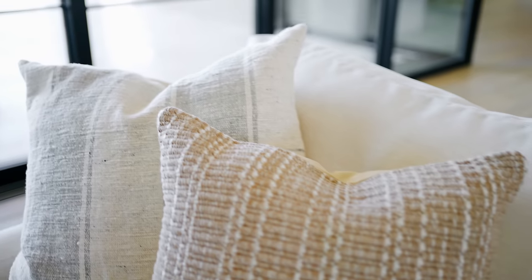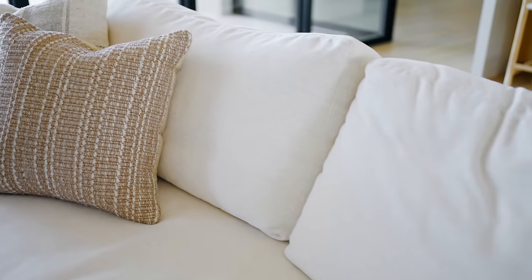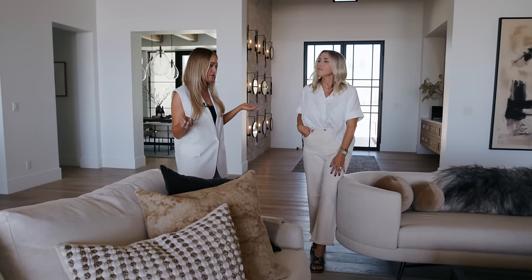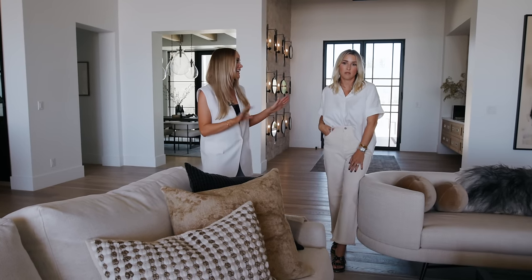So one of the most important features in here, while it's still beautiful, we needed everything to have performance fabric and to still perform well because they are going to run around in here. Boy, yeah, they're not just going to walk in. So everything you see in here is performance fabric, which means you can spill wine on it, you can fall asleep on it, your makeup can fall on it, your dog hair can get on it, your crayons, all the things, and it will clean right up.